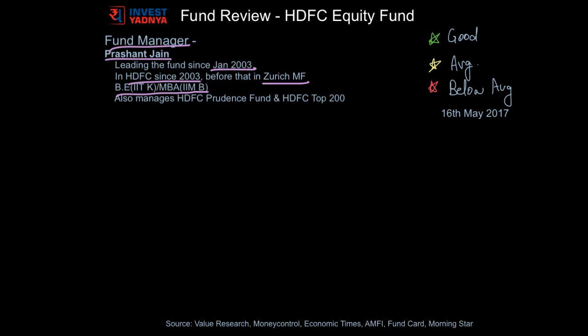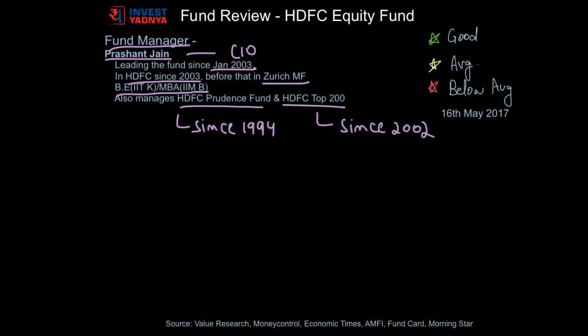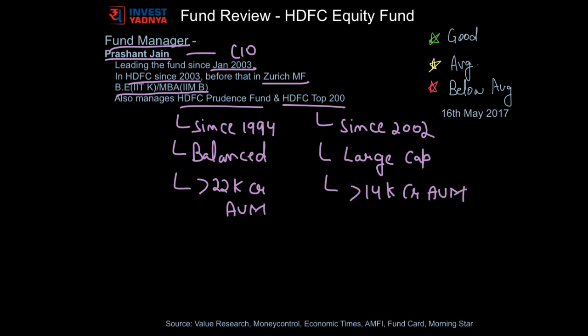Prashant is also CIO of HDFC Mutual Fund and is one of the most celebrated fund managers in the industry. Prashant also manages HDFC Prudence Fund since inception, that is 1994, and HDFC Top 200 Fund since 2002. Both are very popular, a balanced fund and a large cap equity fund respectively, with more than 22,000 crore and 14,000 crore asset under management respectively. Both these funds are very consistent performers and have given overall very good returns.